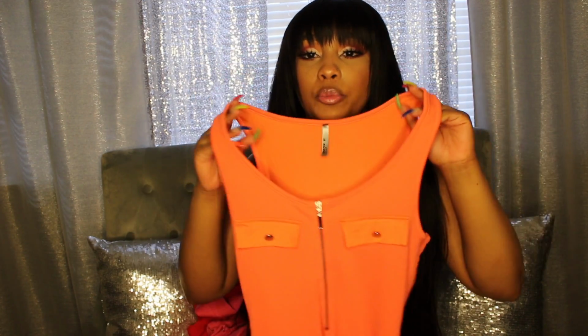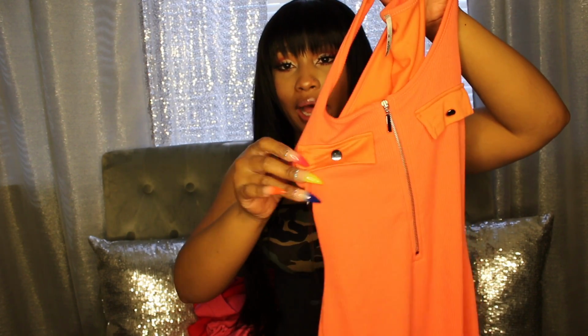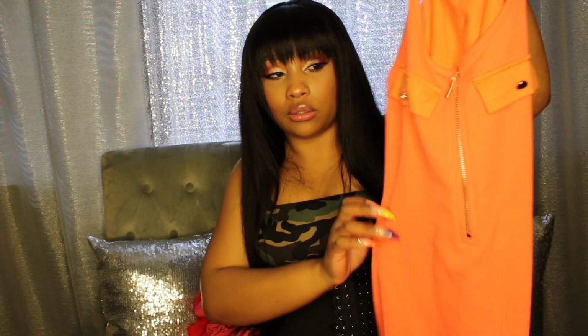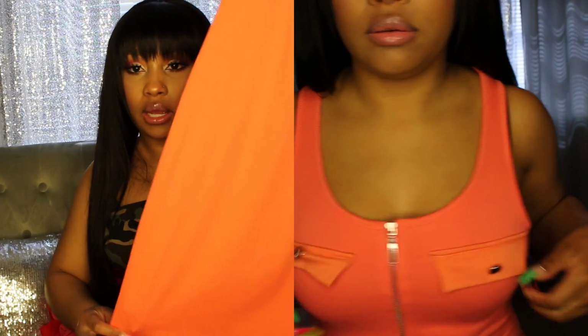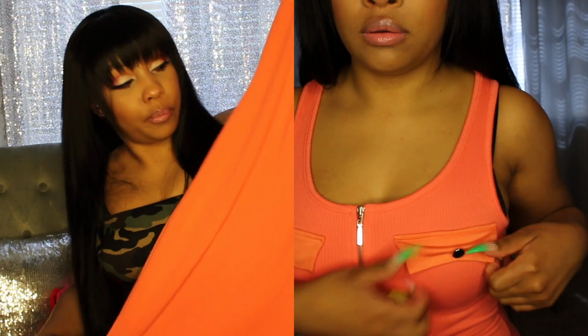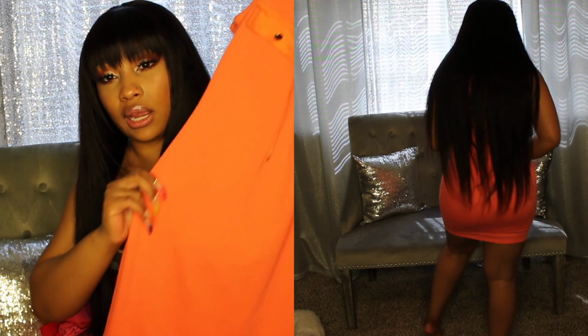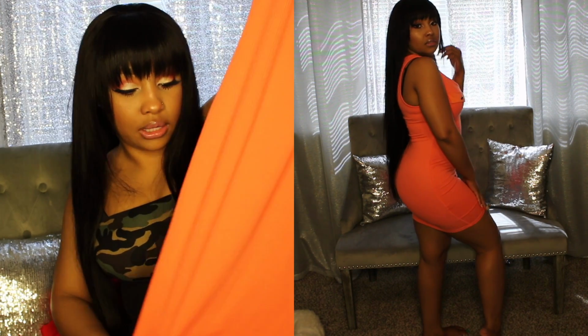So I thought this one was super cute. It has a zipper detailing up the middle, and I also like this little pocket detail. It is a faux pocket, just like it was on the little lilac skirts. And it is ribbed, and it's like a really pretty neon peach color. It looks kind of more orange on camera. I'm not sure how it's coming up for you dolls, but it's super cute.